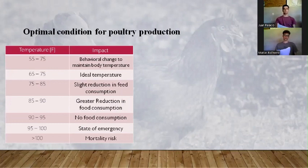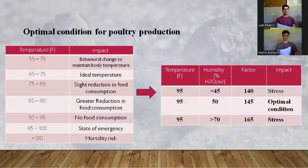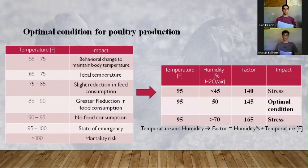Now, in relation to the humidity, the optimal condition is 50% with an average temperature of 95 Fahrenheit, for example. Why, for example? Because there is a sum of the value of the temperature and humidity called the factor. The result of this combination must be between 114 and 165 for optimal condition. If the factor is lower or higher, the birds suffer stress.